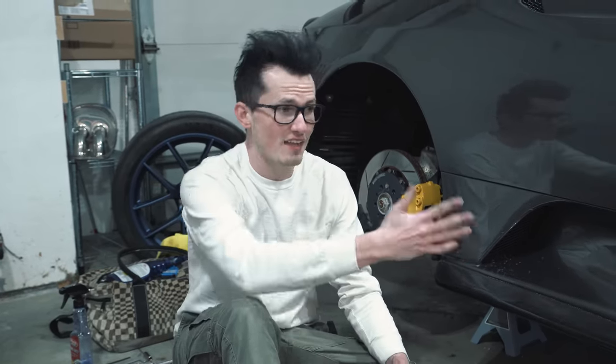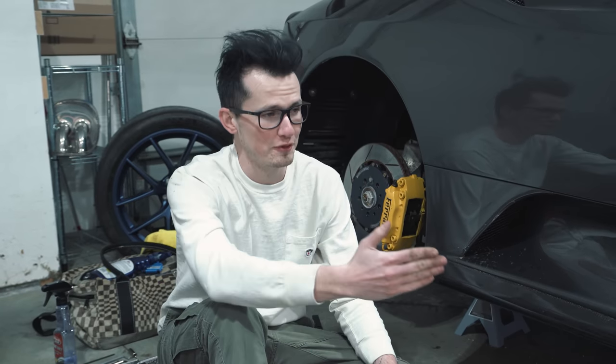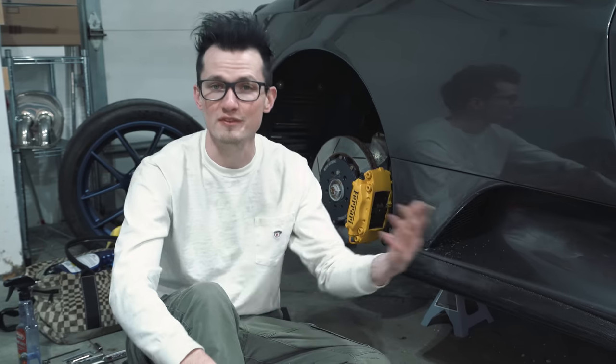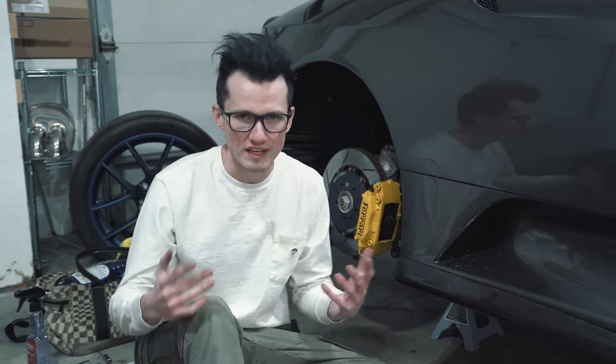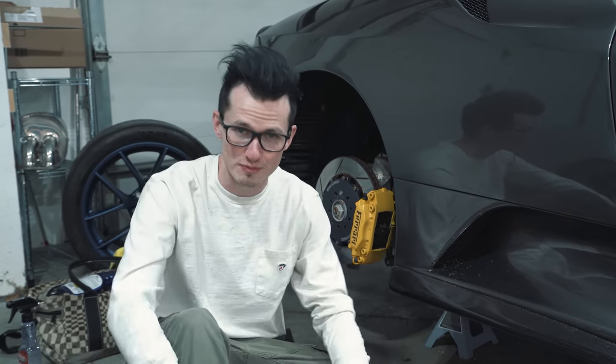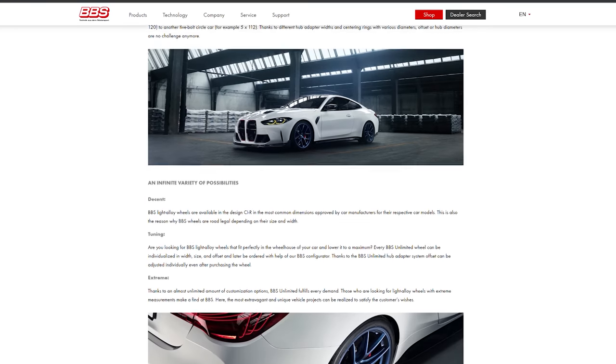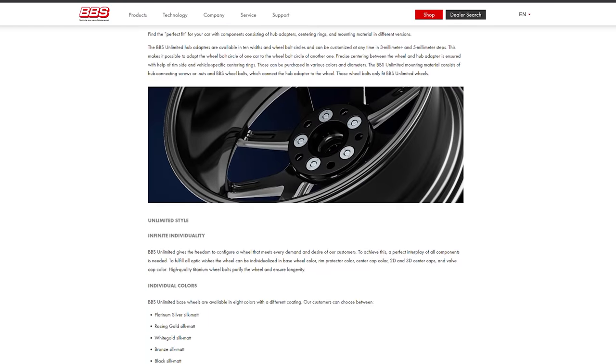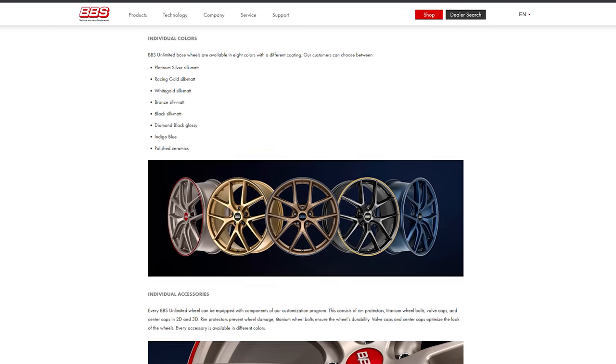Some BBSs on this 430, and if you don't know, the 430 has pretty much a Ford Focus bolt pattern. It's a 5x108. The only thing that can go on this platform typically is custom stuff or really wonky designs, and I didn't want to do that. I wanted to get some BBSs, so I partnered with BBS. They're releasing the BBS Unlimited program, which is essentially a way for you to put wheels of a various bolt pattern from BBS onto your platform.